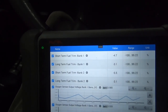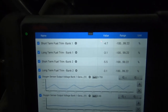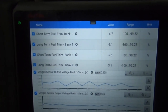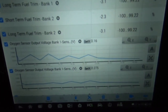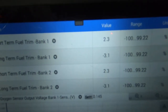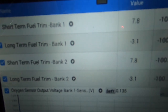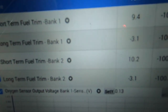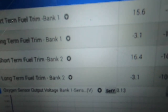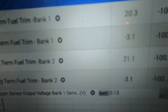Now I'm going to stand on a brake or step on it. I'm not going to put it to the boards, but here we go. 1, 2, 3. Brake is applied. Engine's stumbling. Look at the O2s going full lean. Let's watch the short-term fuel trims. They're going positive now. And they're going into double digits. And they're climbing. Yeah, climbing. 20%.